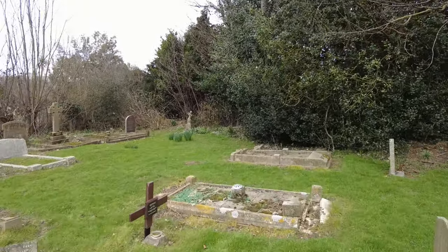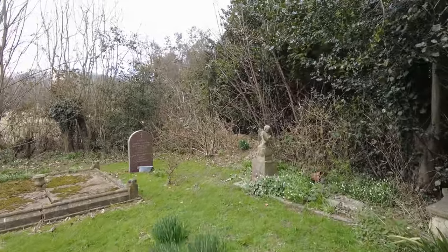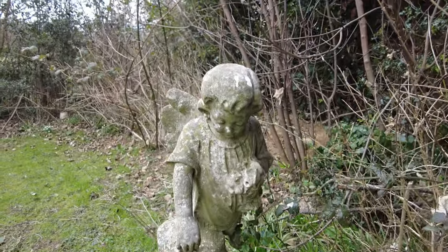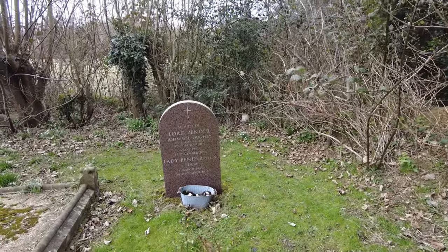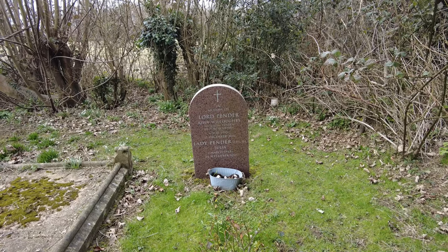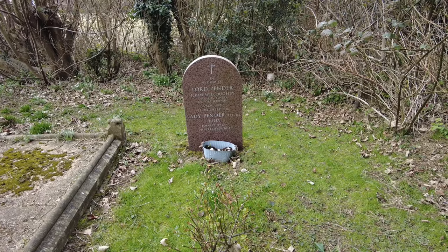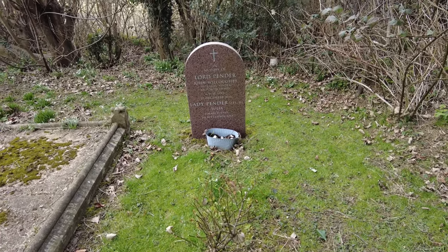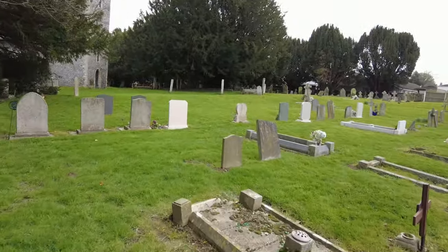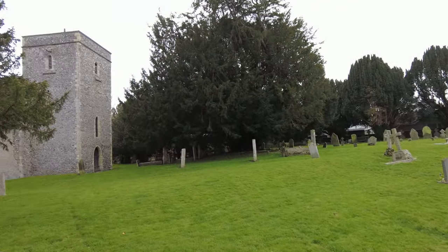Just want to look over in the corner here, there's a lovely old angel on top of the stone, or a cherub or something. Yeah, it's really old. I can't make out a date on that, but this one in the corner, in memory of Lord Pender, John Willoughby, 3rd Baron Pender of Porthcawl or something, 6th of May 1933, died 2016, and Lady Pender, OBE, died September 2013, so not too old. So there's a baron and a lady buried there. Such a beautiful location, isn't it? So you get the back end of the church there.